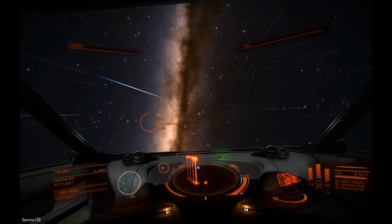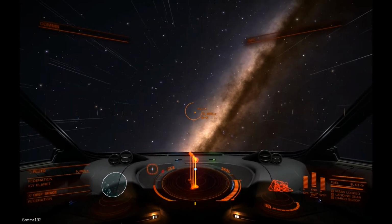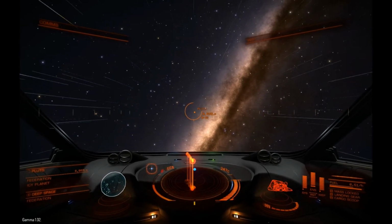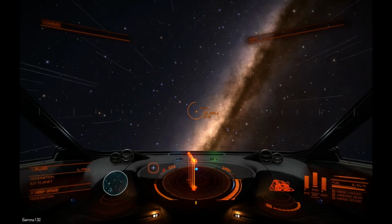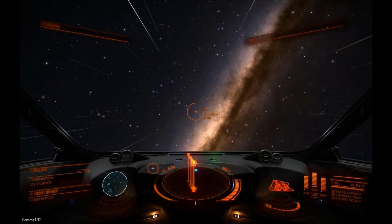Okay, well, let's continue over to Pluto and we'll see if we can find Charon in the process and see if we can see what I'm talking about, this binary planet system. Binary dwarf planet system, for that matter.